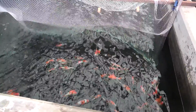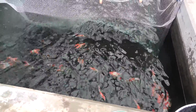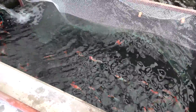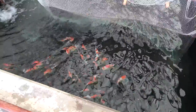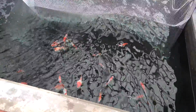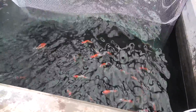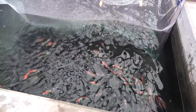I can't remember exactly how many we put in here. I think it was about 60 or 70 fish went in here at the weekend, once everybody had finished buying and choosing. So as I say, we'll take a look at some of these later. In previous years, some very, very special fish have come from this particular harvest, as I mentioned in the video on Saturday. So hopefully we'll find something really exciting to show you.